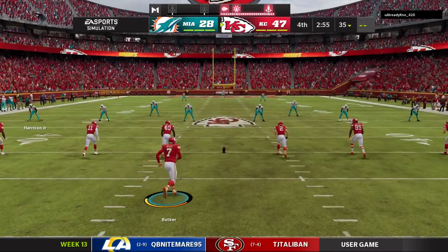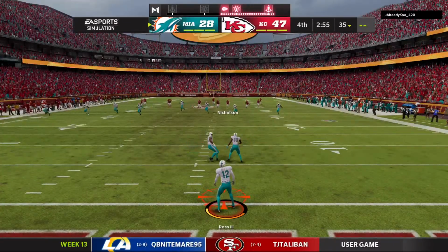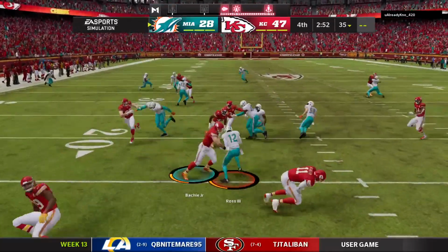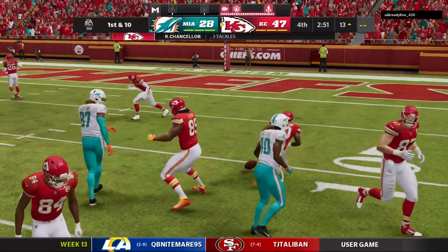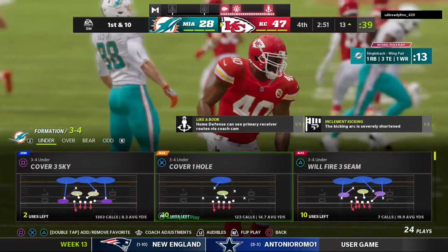So they throw the pick 6. They'll get another shot at it now as this one's in the air. And now here's Ross. And all deep in his own territory, he coughs up the football. And it's picked up by the Chiefs. And he's going to get this on down to the 13-yard line.